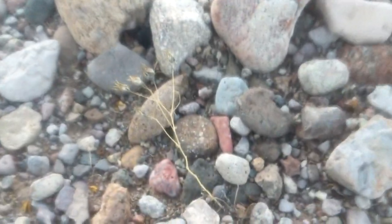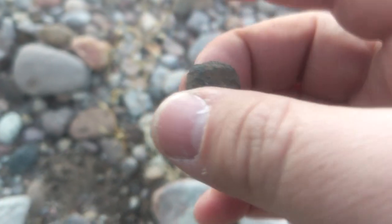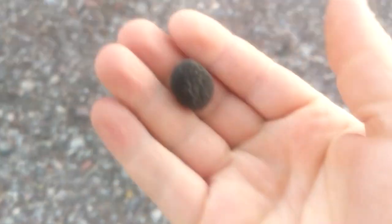Ooh, I found one. Did you find one? Right here. Emma wants to see too. It might cry. That is an Apache tear right there. Let's see. I mean, it is one. It's hard to get on video. It's hard to see through it. Ooh, I found a huge one. But I found another one.